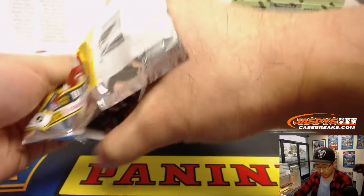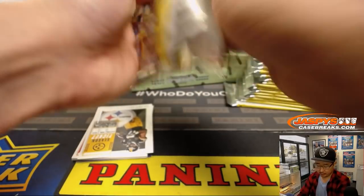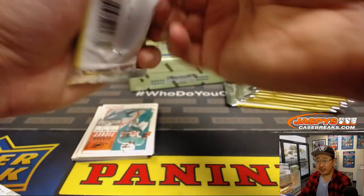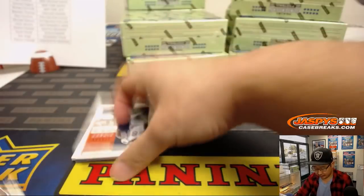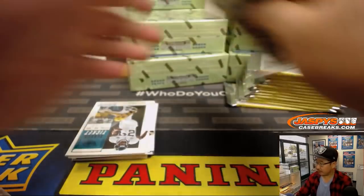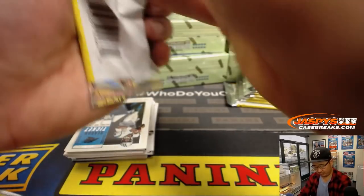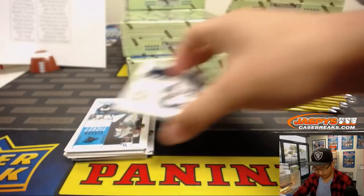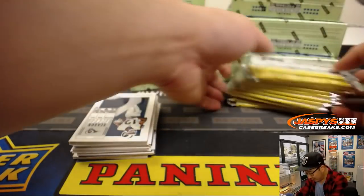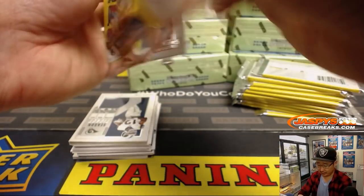There are some points, winner take all on the points. We'll just collect them all together. And there'll be some left-right randomizers and whatnot. So a lot of different things here in this break. A lot of different inserts in this set too. Contenders basketball seems to be really light on the inserts. Football has a lot of different inserts.